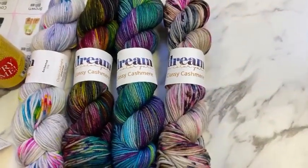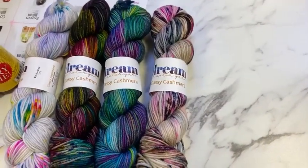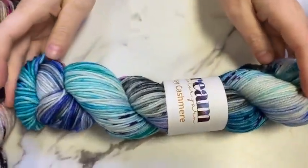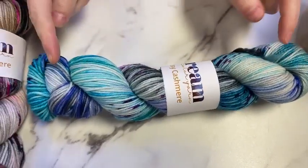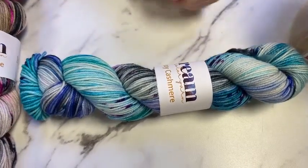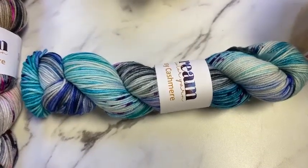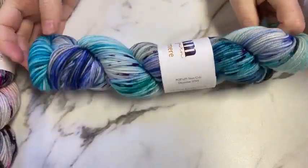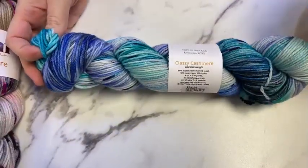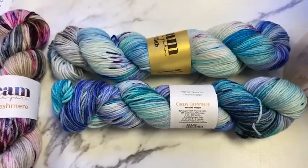So then, last but not least, which let me grab the link for you guys, because again, the pop-up club is separate. We have the gorgeous December 2022 pop-up club. Again, this is the color that sold out in 2 hours. Yeah. I mean, that might be a record for the pop-up clubs, that it sold out in 2 hours. So you can see the colors are a little more bold again in the worsted.